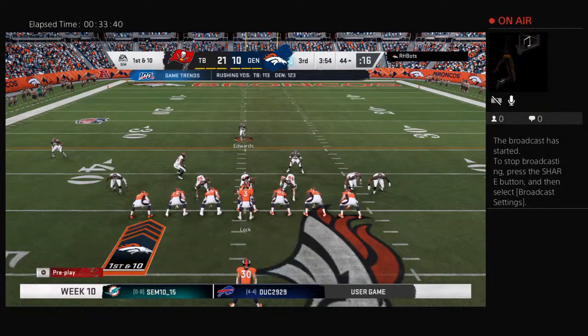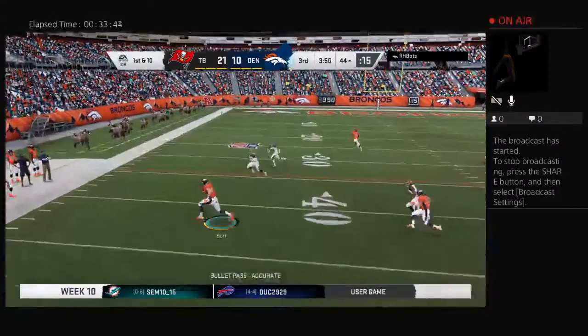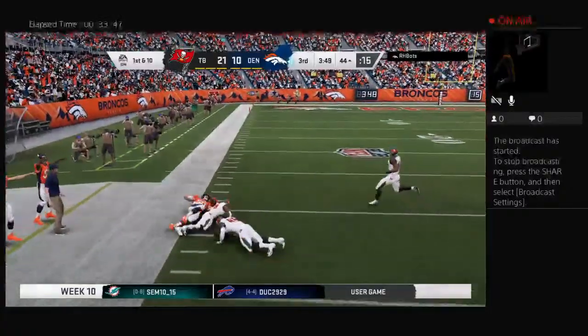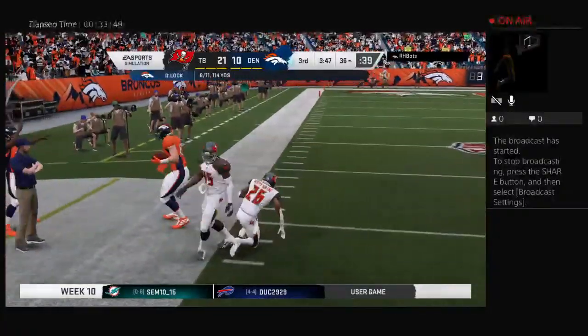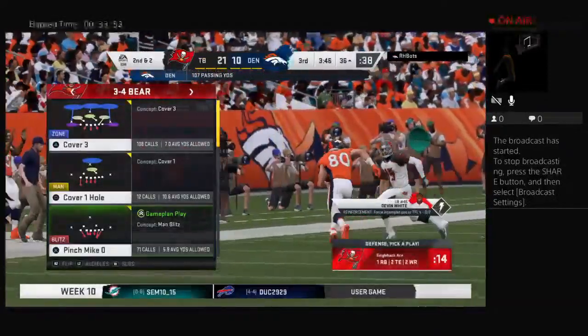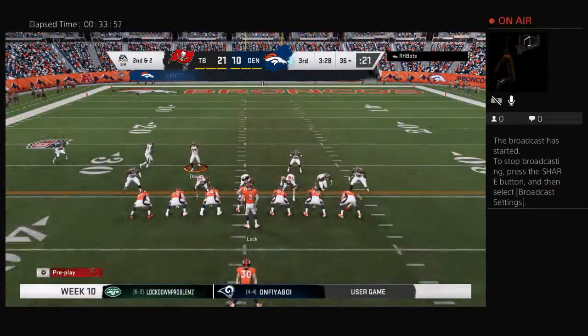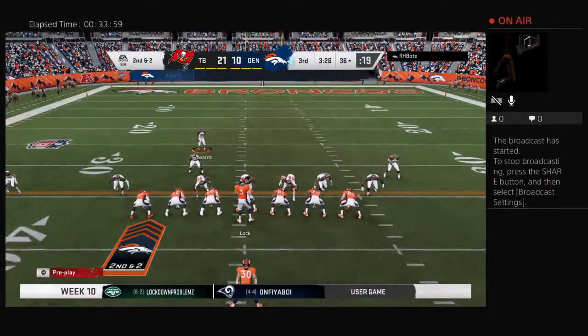On 1st and 10, here's Locke. He's got Jake Butt as tight end. And to the 36-yard line, taken down there after getting 8 yards. A good pickup there, 8 yards on the first down completion. Facing a 2nd and 2 after that last catch, good for 8 yards.